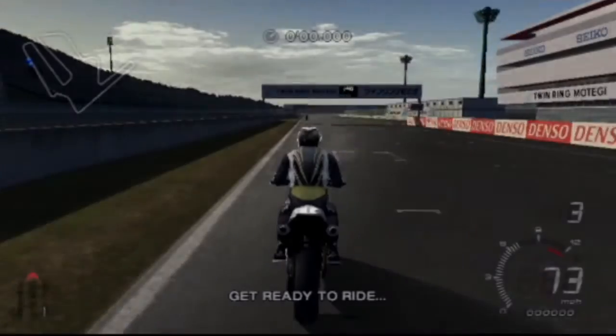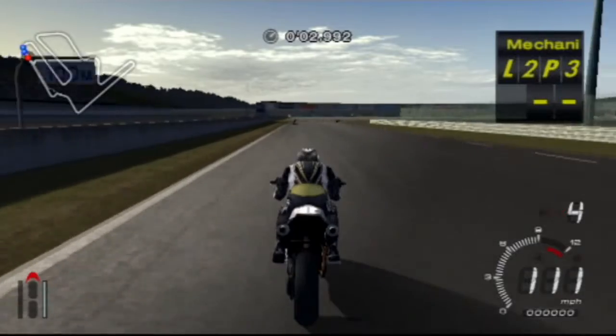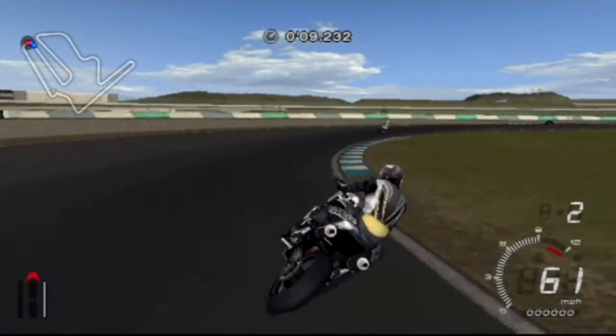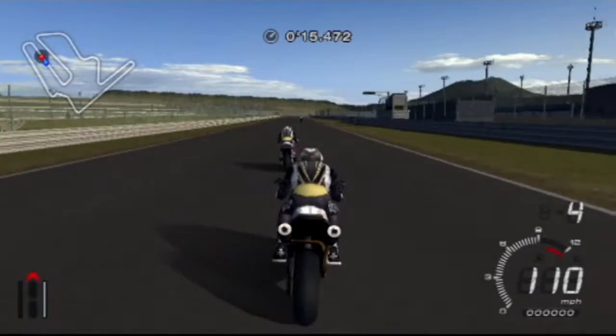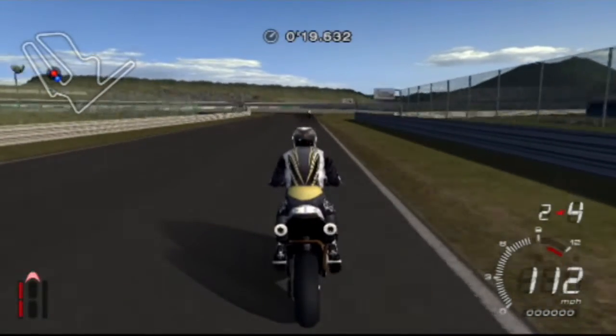Done it twice in a row. Right, focus. Don't do it again. Let's not do it again. Let's get it. Okay, come on. Whereabouts is it this time? We've got the overtake. Let's lift.